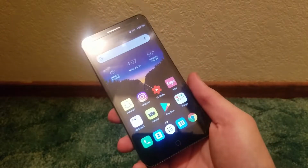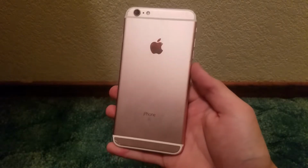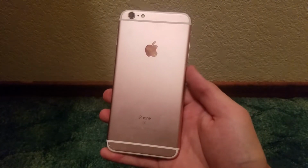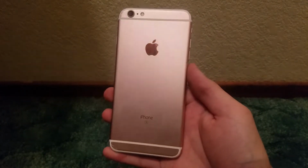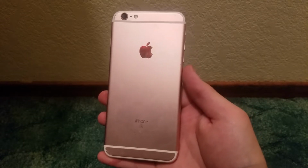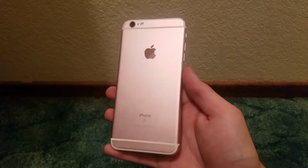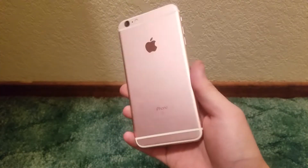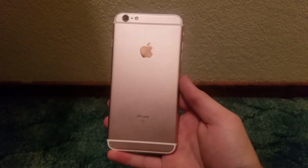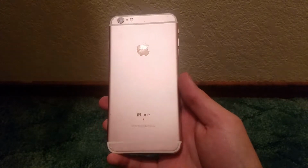So, yeah. Next. Then here we have the good old 64GB iPhone 6s Plus Rose Gold. This is the same iPhone. Nothing has changed about it that you guys have seen, I think, in the Galaxy J7V video. I'm not quite sure about that. I could be wrong, but I did just briefly talk about it in a recent video, if I'm not mistaken.